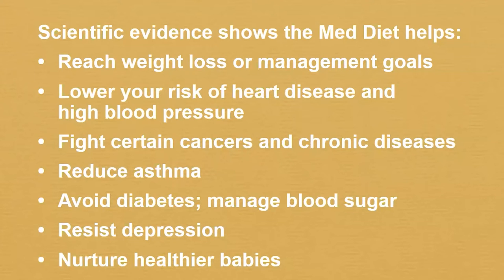There's more and more research on the effects of eating this type of a diet on a healthy mental status as well. And it's a great way to nurture healthier babies. So all of us throughout our lifespan should be eating this way.